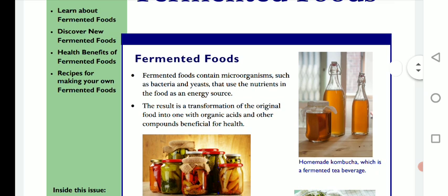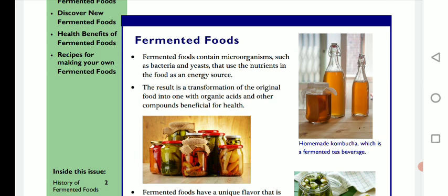Fermented food contains microbes such as bacteria and yeast that use the nutrients in the food as an energy source. So these are the microorganisms present as a part of fermented food. The result is transformation of the original food into one with organic acids and other compounds beneficial for health.